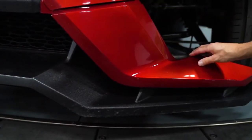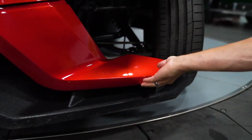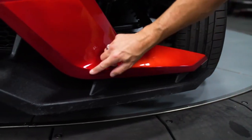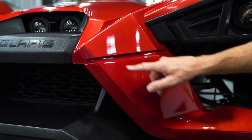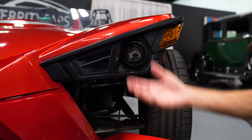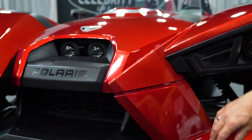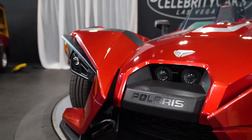I wanted to see if there was a clear bra on here. I'm going to say no to a clear bra. So a couple minor nicks and scrapes as you would get with a normal 45,000 mile wear and tear vehicle. Those are the kinds of things that you'd see. We're under Celebrity Cars magnifying lights down here. They're brand new and they're real fancy. So we get to see everything in the paint, and that's why I'm here.